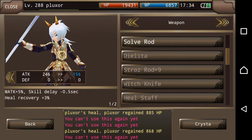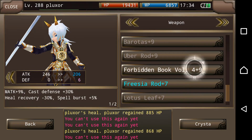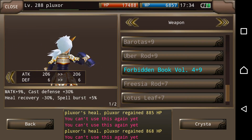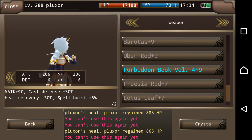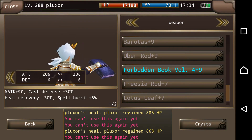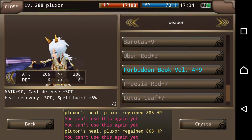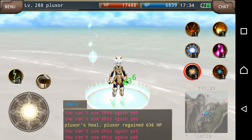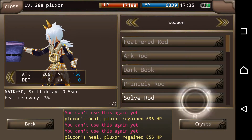The next rod, Forbidden Book. Magic attack 9%, cast defense 30%, heal recovery -30%, spell burst 5%. The book looks like that. It's blue. Compact. Mobile.